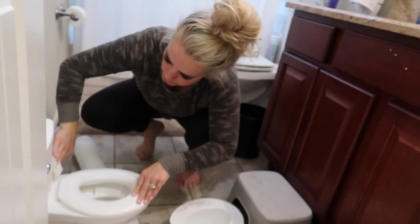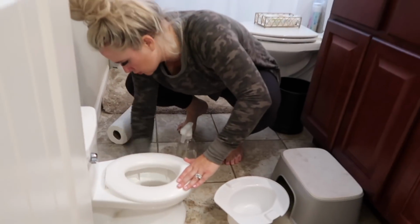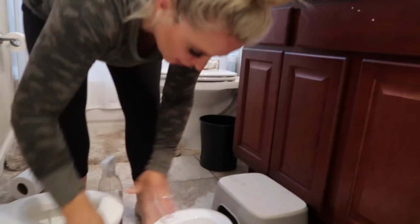I do like to clean the little mini toilet. Kensington hasn't quite started potty training yet, but she does like to sit on it and pretend.